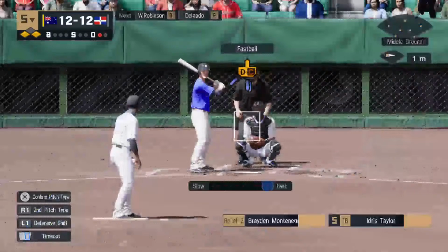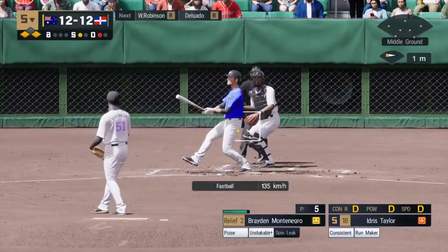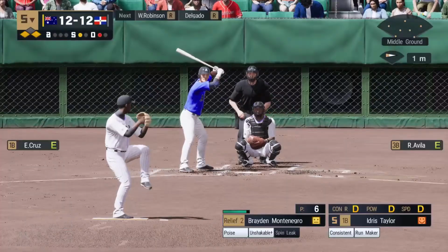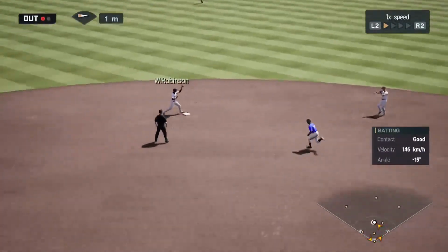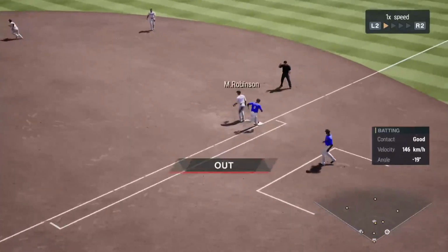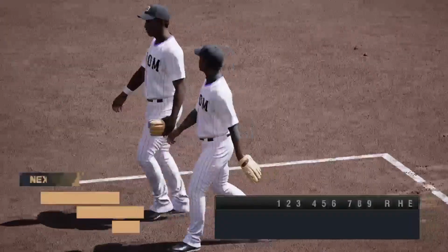Now at the plate, Idris Taylor. There's 1 out. They're doing a good job of building momentum here. Fastball. The second baseman gets to it. Throws to first. It's a double play. And that will retire the side. Australia.